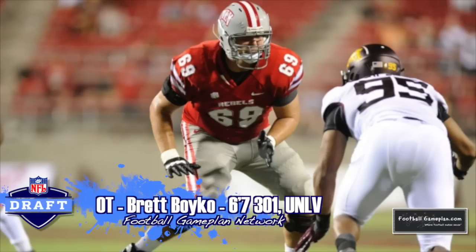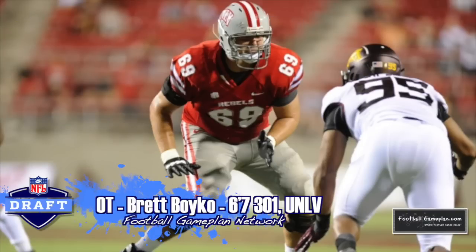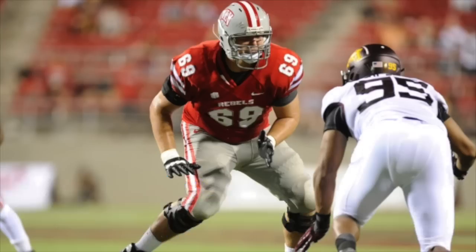Athletic offensive tackle Brett Boyko out of UNLV at 6'7", 301, who's also a CFL draft prospect. I think he bolsters the offensive tackle position on both sides.